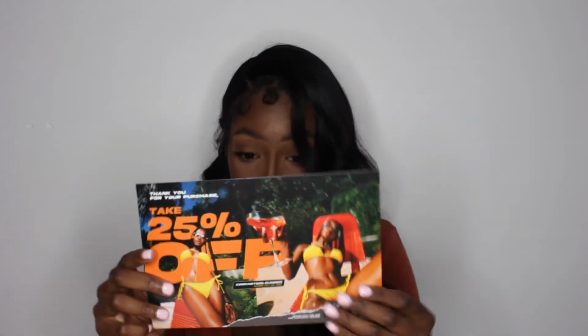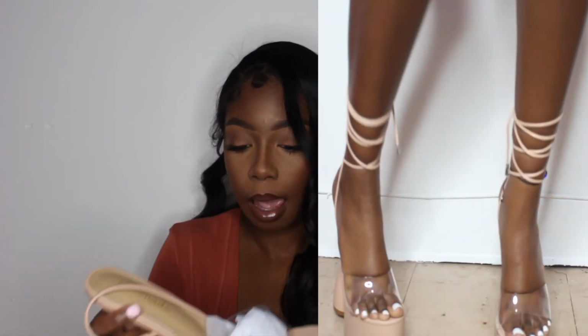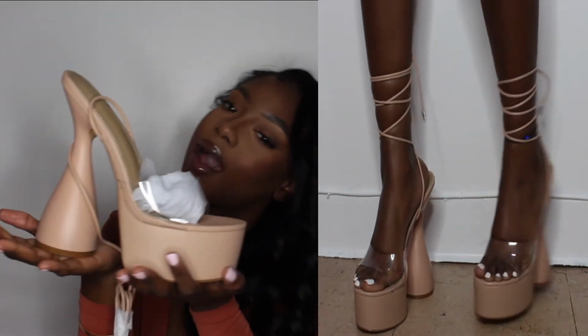These are a pair of shoes from Sephora, the black owned company. Ooh, take 25. This is super cute. So they come in this lemonade box, which you know what that means. You know that Lemonade's the brand. That's where they're getting the shoes from. I wish that they would save money and make their own boxes for their own shoes, you know. Even though it's not coming from them, it should still be in their box, if you know what I mean. But look at how cute.